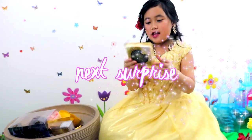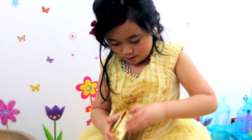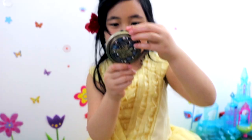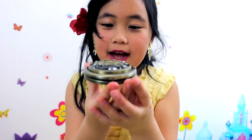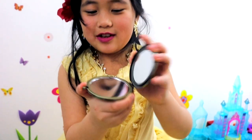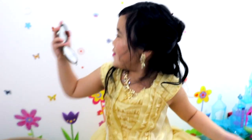The next one is this glass compact mirror. Here it is. It's so pretty. And when you press this button, look what it does. Wait. Oh, it did do it. And then you open it, and then you can see yourself. It's so beautiful.